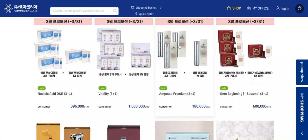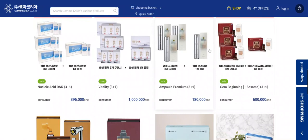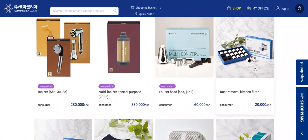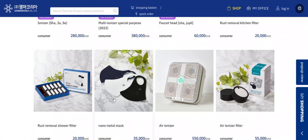This is the old version of the ample. They're trying to finish up, obviously. So buy three, get one free deal going on. The multi-ionizers, as you can see, obviously the special purpose and the kitchen head and shower head, they all change so they can have filters, rust filters. This is the shower rust filter. We have nanometal mask. We have air ionizers.